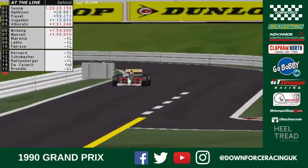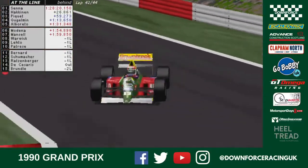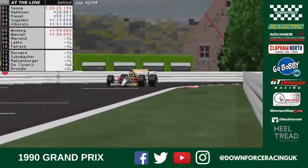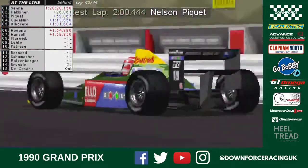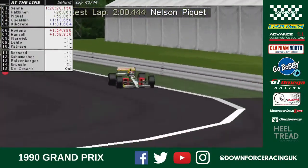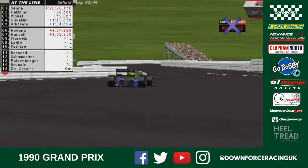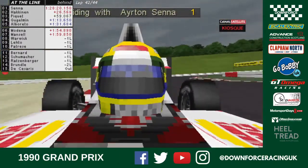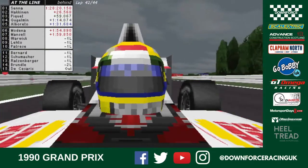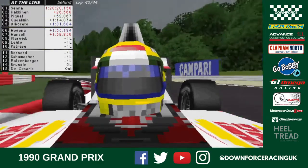So that is pretty dramatic stuff as here comes Piquet to start his 43rd lap, a minute behind the race leader, Ayrton Senna. And Piquet actually sets the fastest lap of the race. There you go, a 2:04.44 for Nelson Piquet, fastest lap of the Grand Prix. So that will snatch him a bonus point if nobody beats it in these last 2 laps. I don't think Ayrton Senna cares one bit about the fastest lap of the race. He just wants to bring it home in first position.